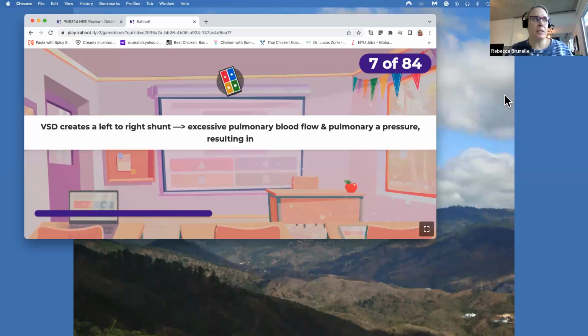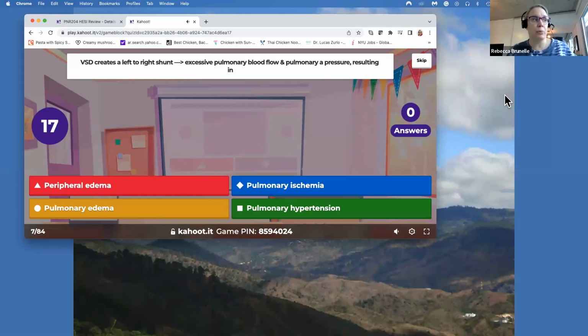So if you have a VSD that creates a left to right shunt with excessive pulmonary blood flow and pulmonary pressure, what does this result in? Peripheral edema, pulmonary ischemia, or pulmonary hypertension?